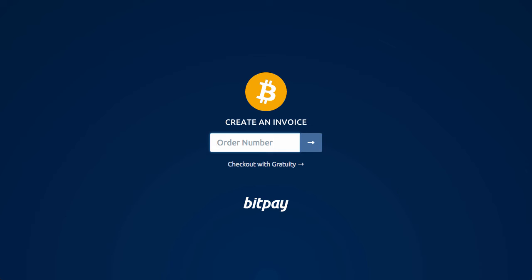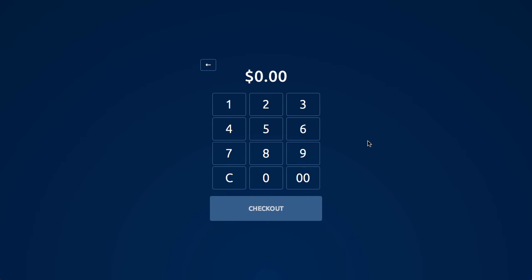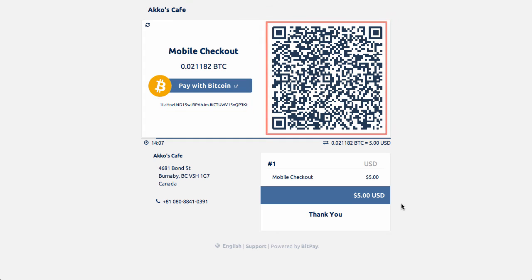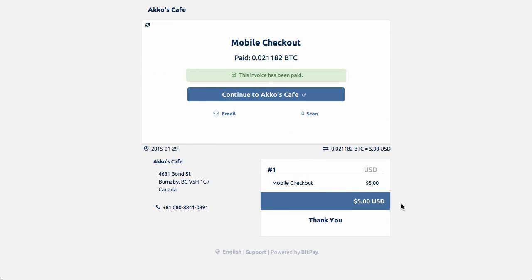For example, this is how you use Quick Checkout for Web. You enter the price and then click on Checkout. The customer can either send a payment by copy and pasting the address or scanning in the QR code. Within seconds of paying, you'll receive a confirmation that the invoice is paid.